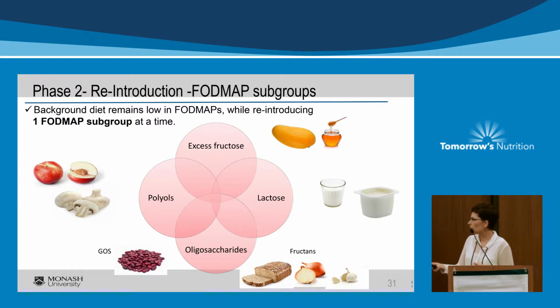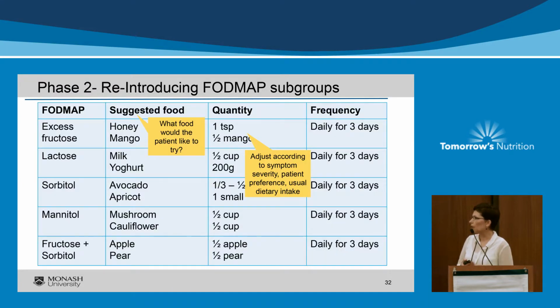So for example, here's a table of FODMAPs. For excess fructose, we might use honey and mango. For lactose, of course, you use milk, sorbitol, avocado, apricot, mannitol, mushrooms, cauliflower, particularly rich in mannitol, and fructose and sorbitol, you use an apple or pear. So you're finding a food source that naturally has these FODMAP subgroups in them, and you're introducing them a small amount over about a 3-day period, and you can increase the dose.